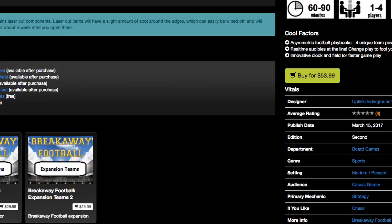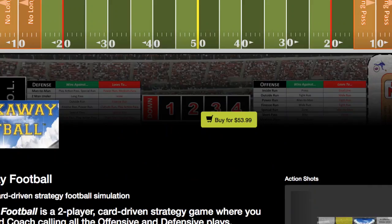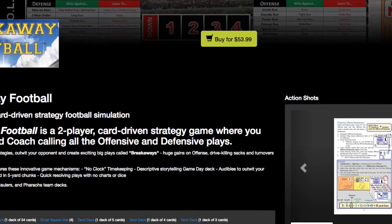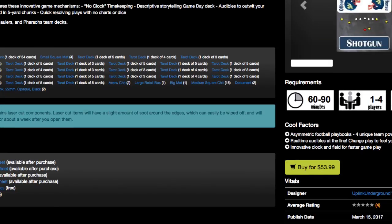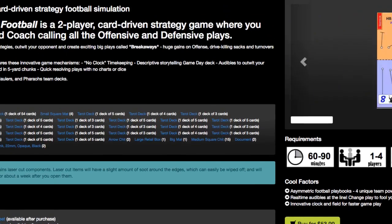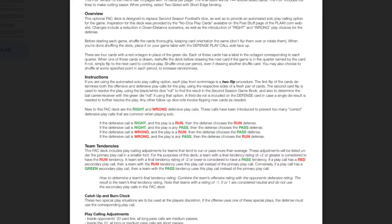And so right now the game is available, as well as two expansions. Each of those comes with 2 teams, and it's designed for 2 players going head to head, but there's actually also solo play rules available that you can download over on the Game Crafter website. You can also download the game rules to check those out for free, and then if you decide you like it, there's the link right there to buy Breakaway Football from Uplink Underground.